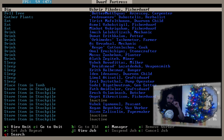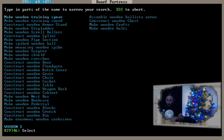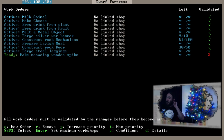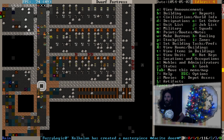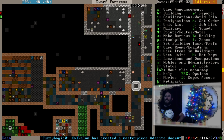We need to put more orders in for spikes, don't we? Wooden Spike. There we go. Menacing wooden spikes, yes please, and if you wouldn't mind, I would like a perpetual order of those. Just churn them out as fast as you can. It's going to be worth it when we've got a corridor of pokey pokey wood killing goblins. It's going to be lovely. It's going to be amazing.